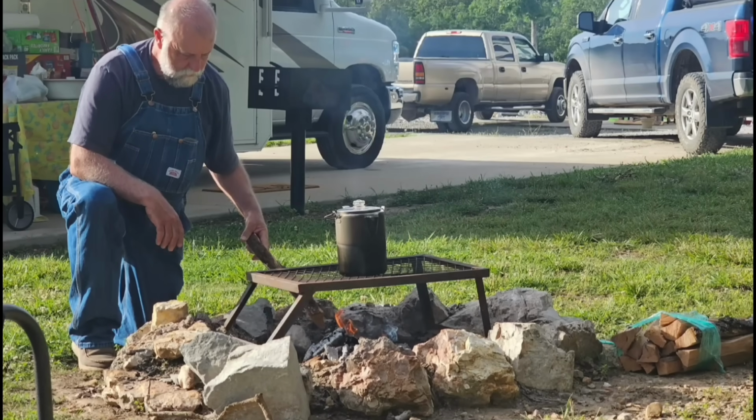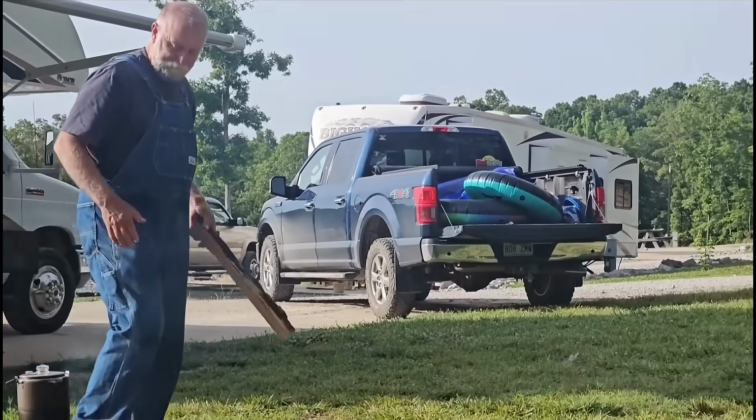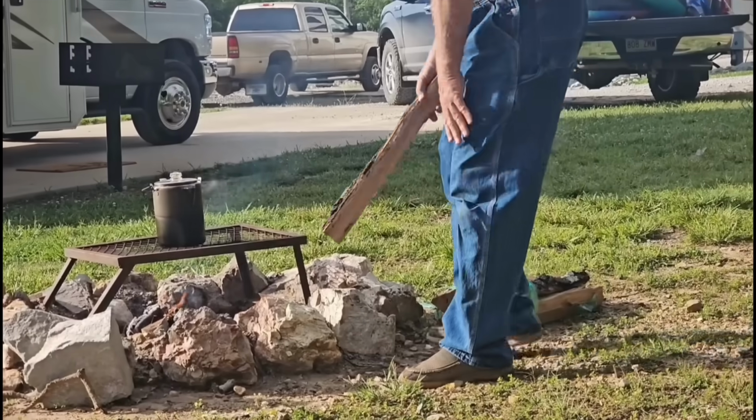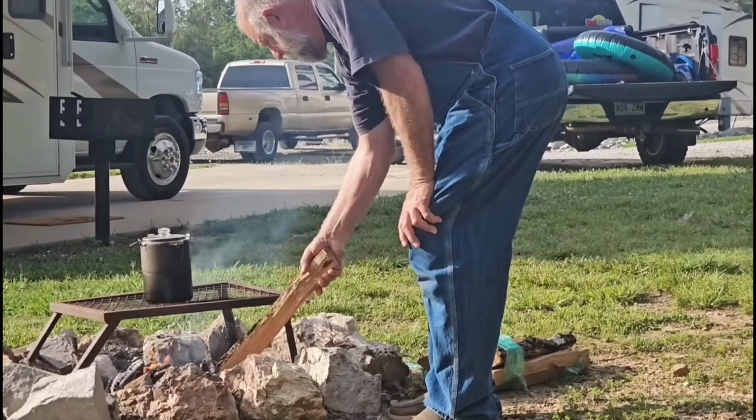Y'all, you can't go camping without Paul's coffee, his cowboy coffee. And he's got to have that fire just right because that coffee's got to perk for a good 5 minutes to make it perfect.